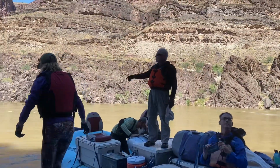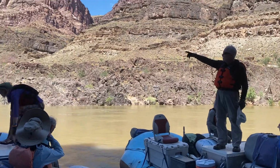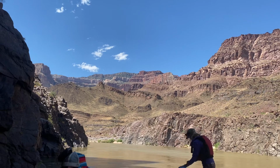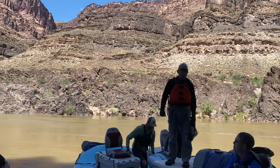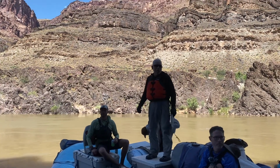We want to stop here to talk about the black rock that's over there, especially where you can see it's black, and that little pinnacle out that way. That black rock is the diabase sill again, and that's inside the Bass limestone. You can see a little bit of the Bass limestone right in here.